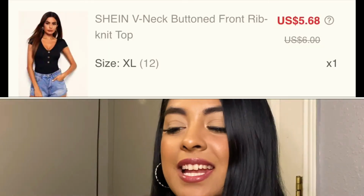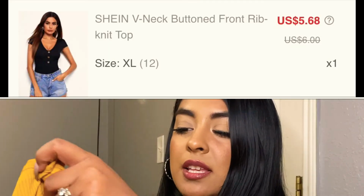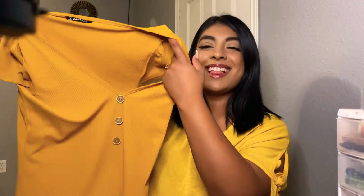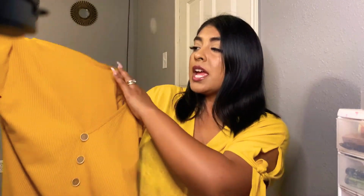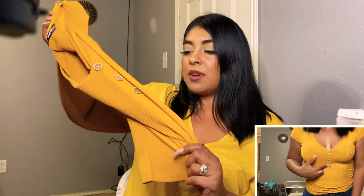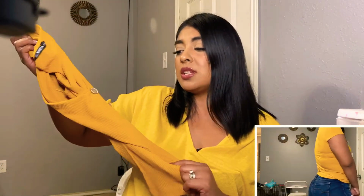I'm super happy. I'm even more excited that I bought it in this beautiful mustard shade. It is basically the same shirt, it's just a different color, of course, and this one is also in the size extra large. I'm obsessed with the fit. Can't wait for you guys to see it on. It's just amazing. I love the material of all of the clothes that I ordered so far, and I can't wait to order more.